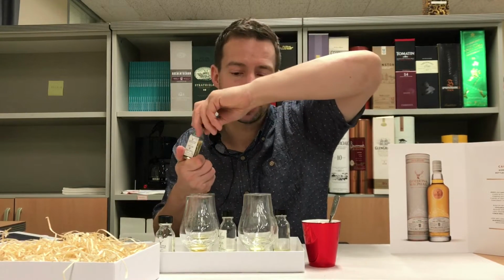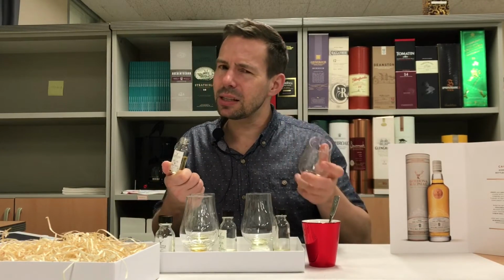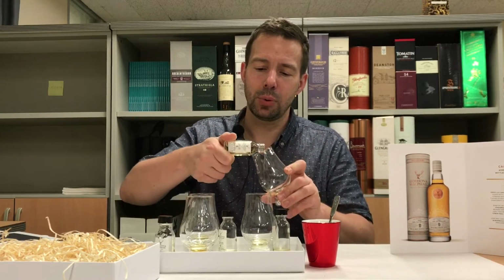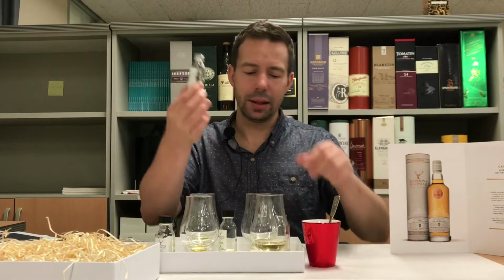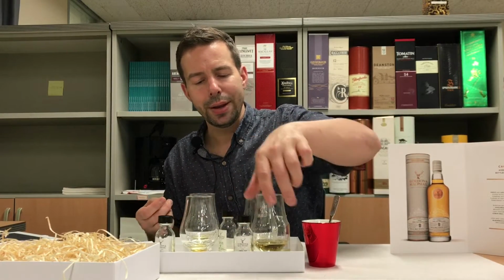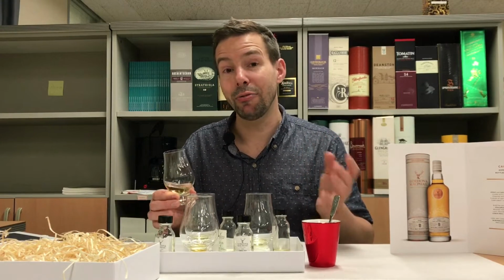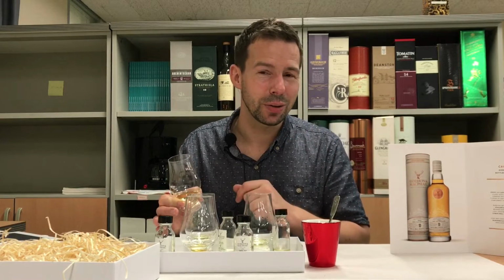This is 43% ABV, and I think it's a bourbon cask, but there might actually be some traditional whiskey casks in there as well. Let's get that poured. Leave a tiny little bit left there in my little bottle. Now, first of all, we'll check out the color and also the legs of the whiskey. Then we'll check out the nose, the palate, and the finish before giving it a WhiskyWhistle whiskey score. So stay tuned.